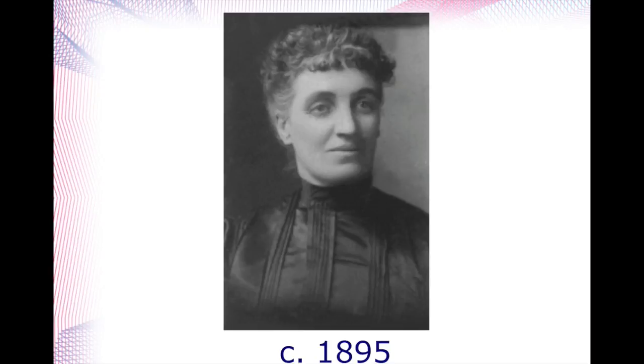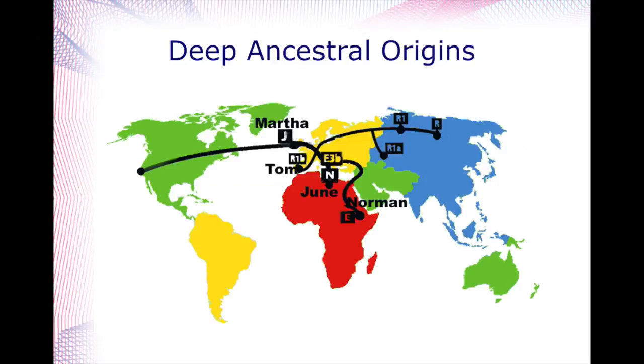Again, this is a map that shows ancestral migration origins, but it's personalized. And the person down here, June, was another person that had an Irish mitochondrial N. So even though it's very rare, it's not totally unheard of.